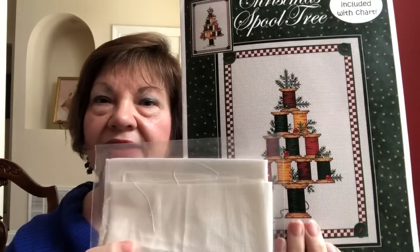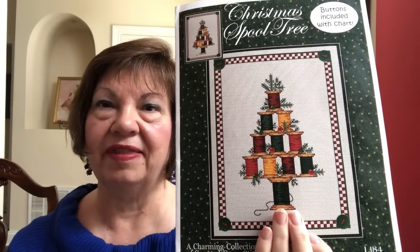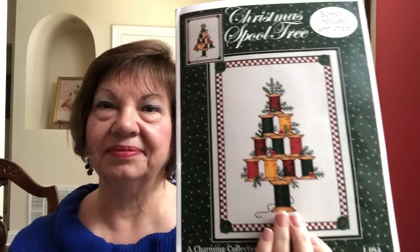The next one I want to start, some of you have stitched this and some of you haven't and said you're going to stitch it with me. I hope you will. I'm just going to stitch it on 32 count white Lugana, and it is the Christmas Spool Tree by Sue Hillis, and I think that white will do just fine. It pops on there, and I think I'll just copy that.